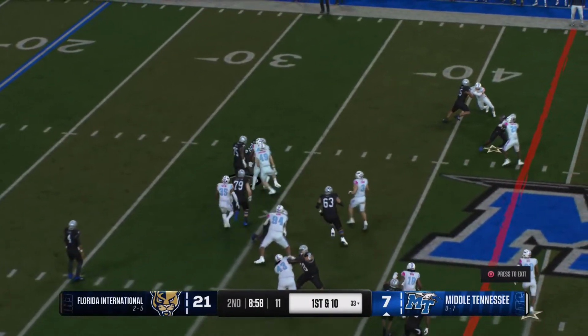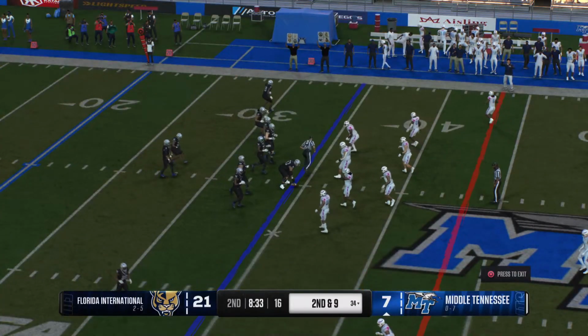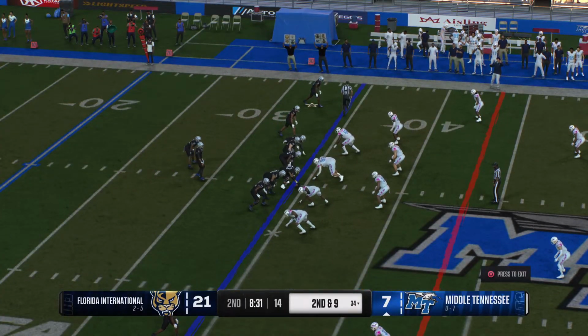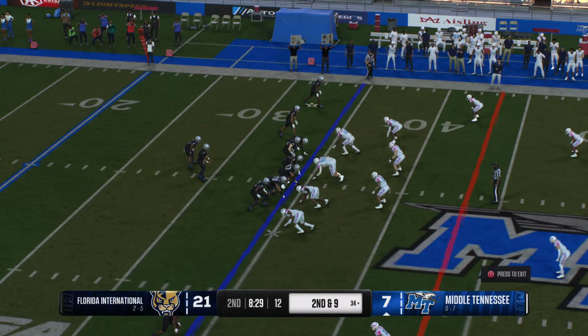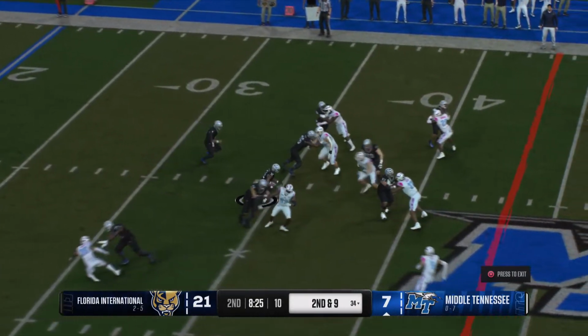Out of the gun, the inside give. They stop him cold, maybe gets a yard to the 34. Didn't get much on first down, it's 2nd and 9. He leaves it with his back.